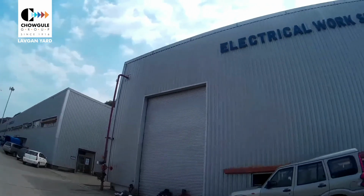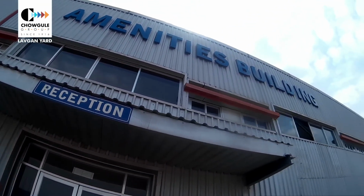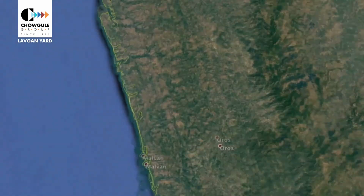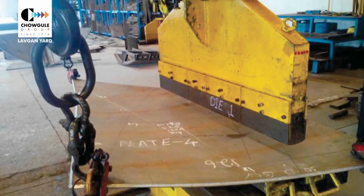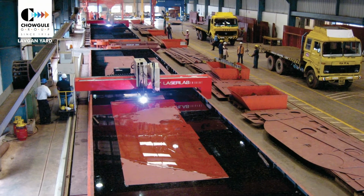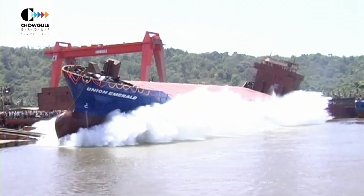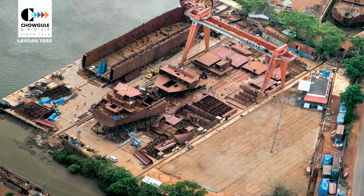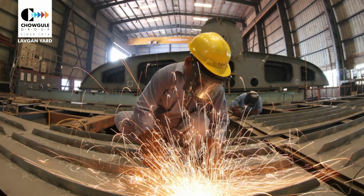Although the Chowgule Group's primary facility for the fabrication of shallow and deep water structures is at the Lavgan Yard, we are complemented by 3 sister yards in Goa to the south, namely Gade Gali, a high-tech facility for steel cutting and pipe bending, Rasai, for modification of offshore structures, and Lutuli for module fabrication.